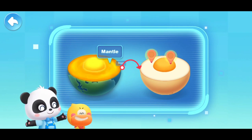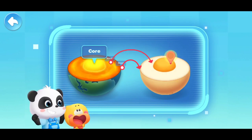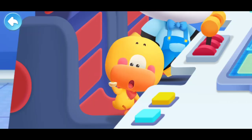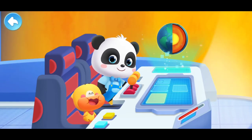Where does the mantle look like an egg? Egg white! Finally, it comes to the innermost core of the earth. Which part of the egg does it look like? Egg yolk! So this is what the interior of the earth looks like, just like a boiled egg! But does a volcanic eruption have anything to do with this?